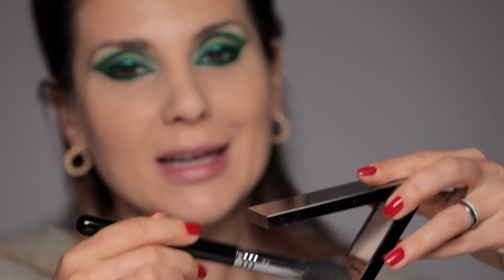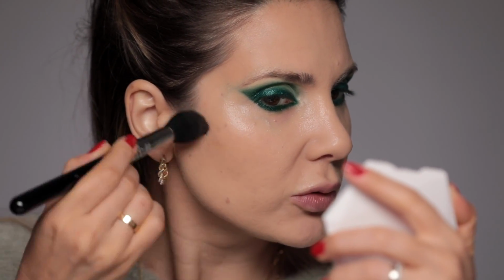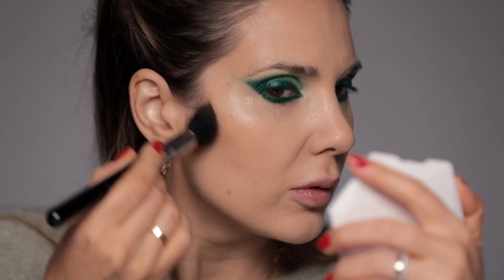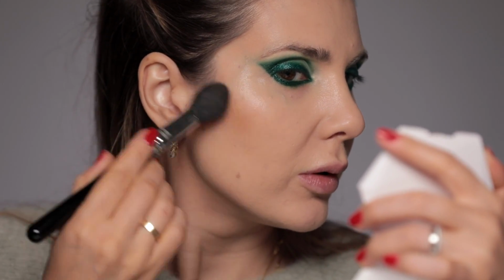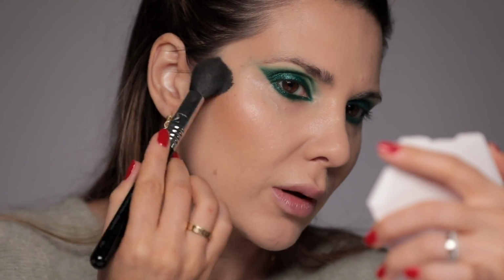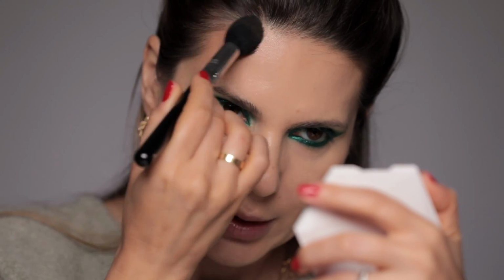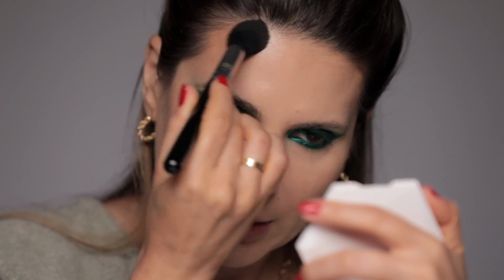Shade and Illuminate. This is my favorite product to contour with. And a Sigma F35 brush. This is supposed to be a brush for highlighter, but honestly, I think it has a perfect shape to sculpt and contour. Under the bone. And then I brush it upwards, like so, to lift the cheek. Same goes for the forehead. I get very, very little product at the hairline.